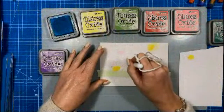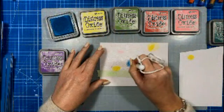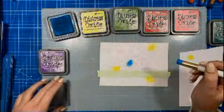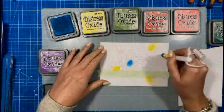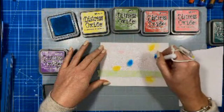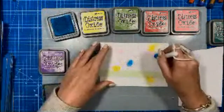Yep. No, they're really easy to use. As you can see, I'm just loading up with the colour and then I'm just applying it where I want it. So if you've got some beautiful floral stencils, or maybe some wording on your stencils and you want to have that a different colour to everything else, then these kind of brushes are great.